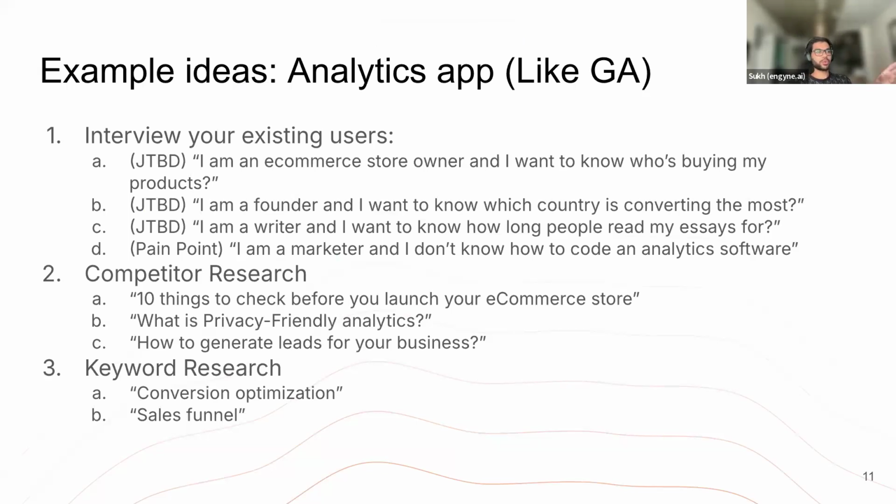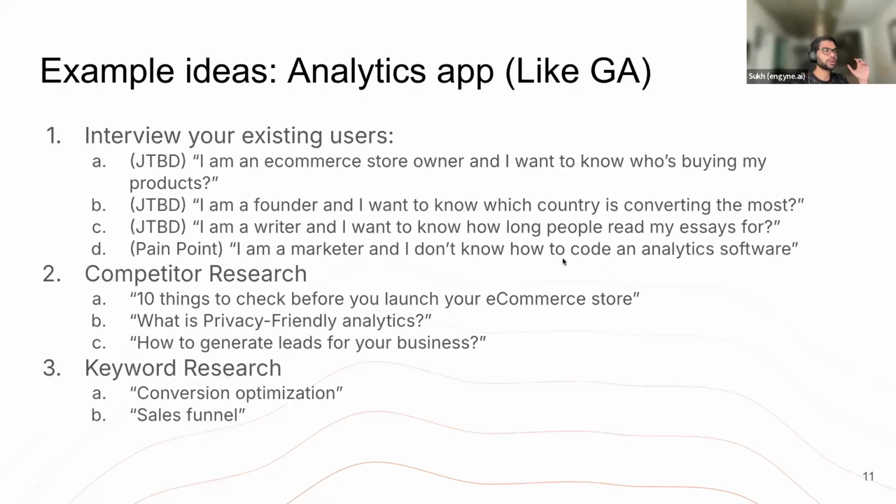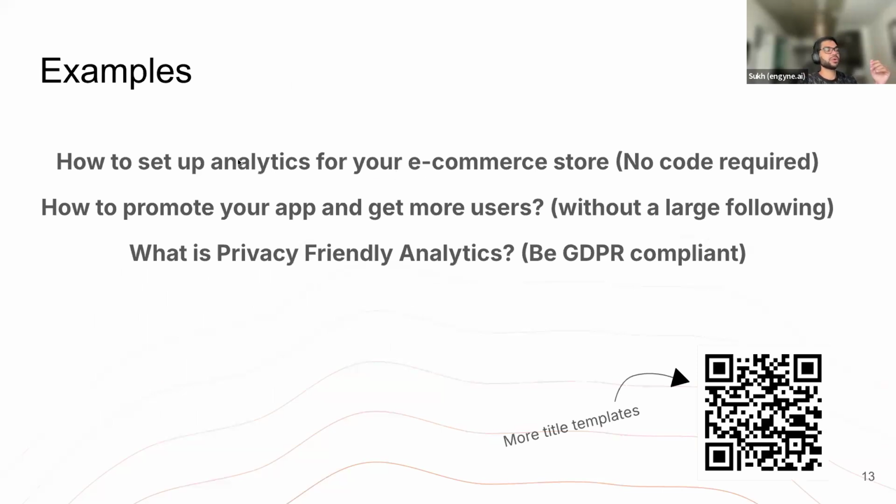But these aren't ready to write yet. They're just ideas. How you convert from ideas to titles is using this formula. So I have two formulas here. You write the idea, and then in brackets, you write without the difficulty, or you want to promise them something. So the last one we had talked about: I'm a marketer and I don't know how to code. Well, this person wants to know how to do conversion optimization, but they don't know how to code. Perfect. You can do how to set up analytics for your e-commerce store, no code required, right? So you're calling out, hey, don't worry, I know you don't know how to code, so this guide is actually perfect for you.